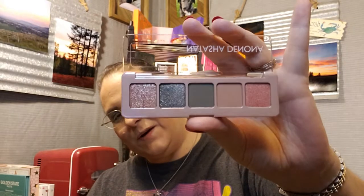I have been waiting. The Mini Star Palette has been in my cart at Sephora for a very long time. And then this one has been out of stock forever. I would get an email that it was in stock, and as soon as I would go to buy it, it'd be out of stock again. There it is. Yes. There she is. It's the Mini Retro Palette. She's so pretty.